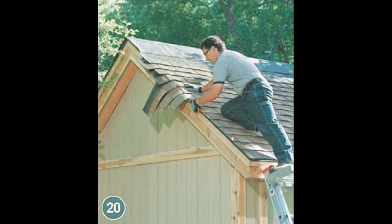Step 20. Install half an inch plywood roof sheathing, starting at the bottom ends of the rafters. Add building paper and asphalt shingles.